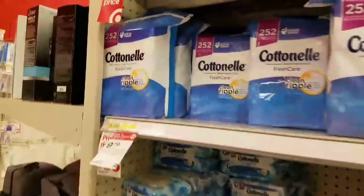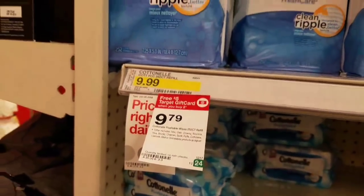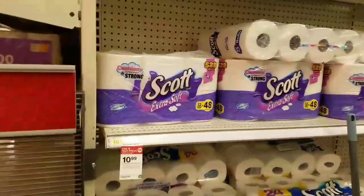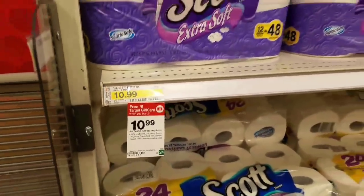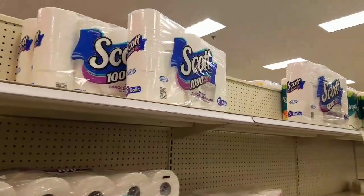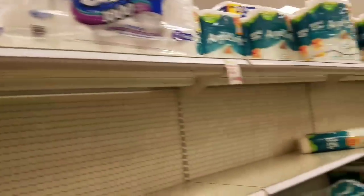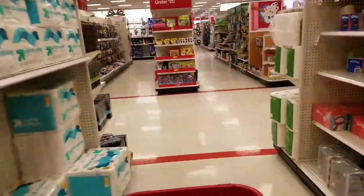That's ridiculous. Cottonelle flushable wipes, these are awesome. $9.79, $5 gift card when you buy two. And then we have the Scott toilet paper, the 12 count mega rolls, $10.99. I'm not very happy with these prices. And then $11.59 for the 15 count of the 1000 Scott toilet paper, which I don't have a coupon for. I have a coupon for Scott paper towels on Cartwheel, and I'm not seeing tags on these. Let's check the other side.